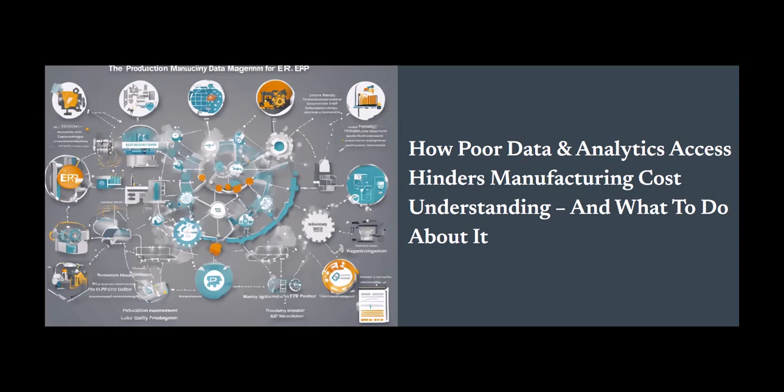So, what does this mean for decision making and profitability? It means that the combination of limited data access and weak analytics capabilities severely hampers an organization's ability to make informed decisions. Cost variances often go unnoticed until weeks or months after they occur, making timely corrective action nearly impossible. Without detailed cost visibility, organizations struggle to price their products accurately, evaluate make versus buy decisions, or identify the most profitable improvement opportunities. These limitations can lead to serious strategic missteps.